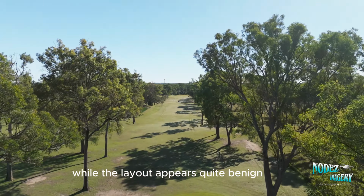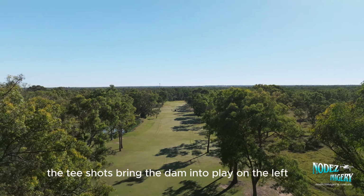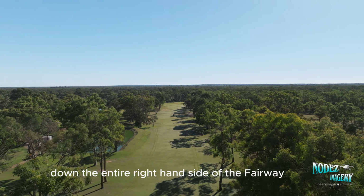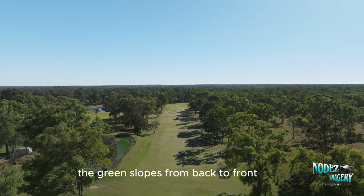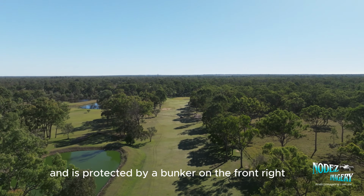While the layout appears quite benign, the tee shots bring the dam into play on the left and the hole features out of bounds down the entire right-hand side of the fairway. The green slopes from back to front and is protected by a bunker on the front right.